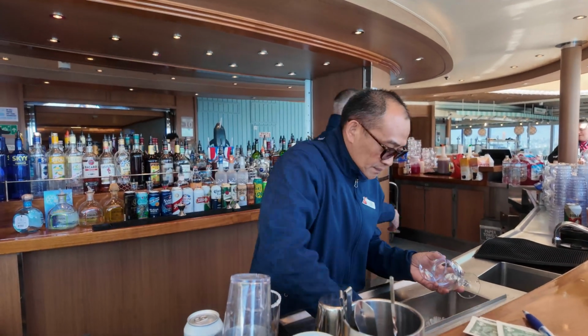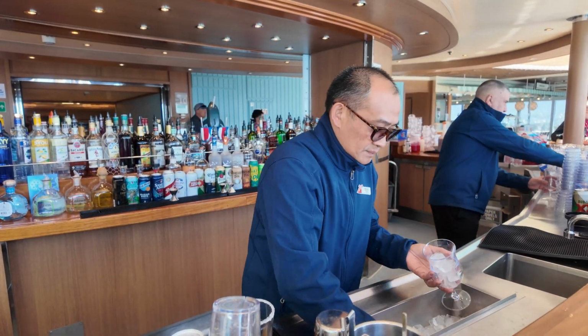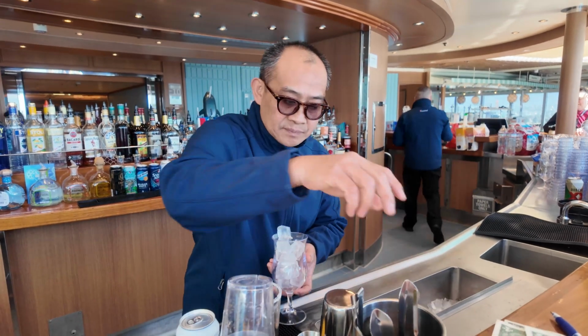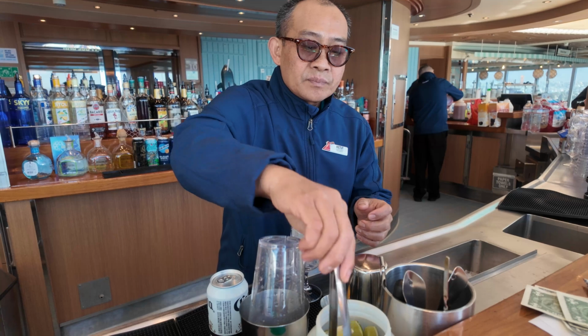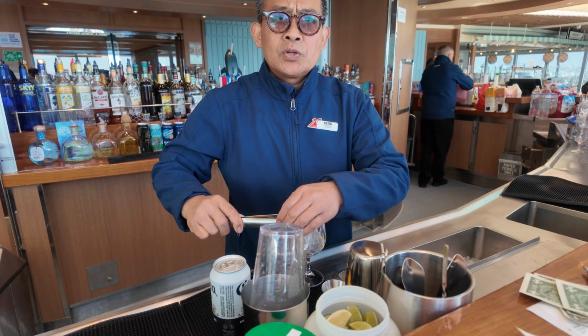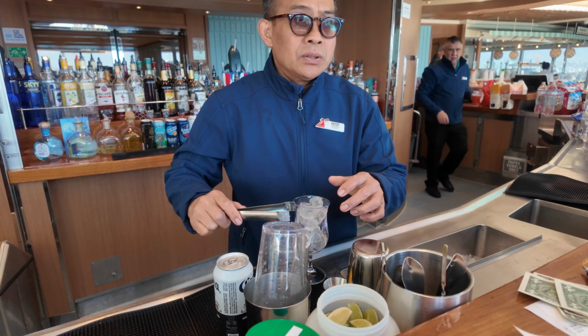You get to watch the bartenders make your drinks. They do such an excellent job. They can make any drink you want. They do it with a smile. They're always so friendly, and I've learned some pretty neat tricks from them.